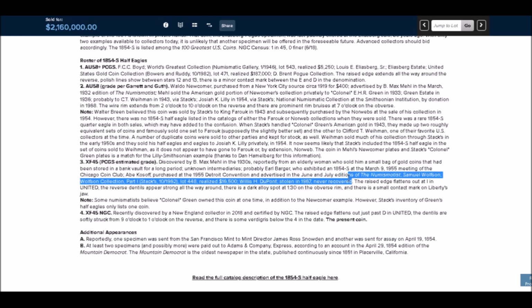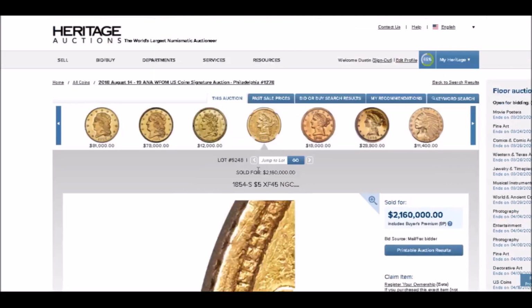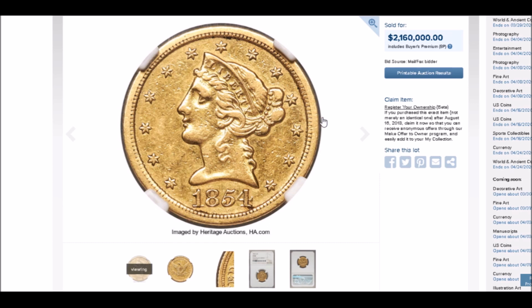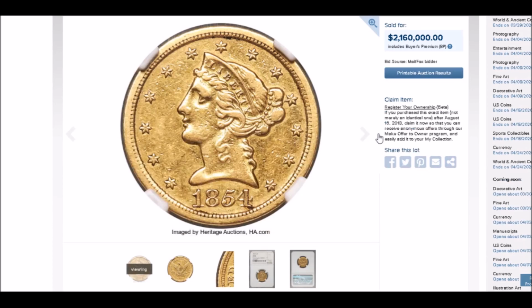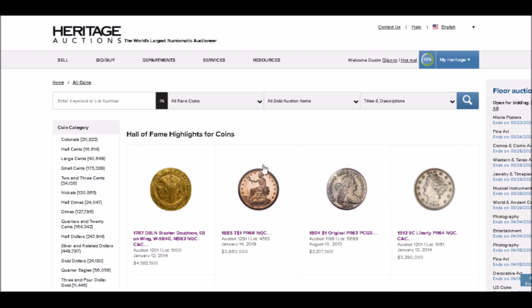Never recovered. So that's unfortunate. So that was never ever professionally graded, but it's an estimated XF45. So apparently there's one of those out there somewhere, unless it got melted down. But this example that's graded XF45 sold for $2,160,000. So there's 10 super high dollar rare coins from the Coin Hall of Fame on Heritage Coin Auctions.